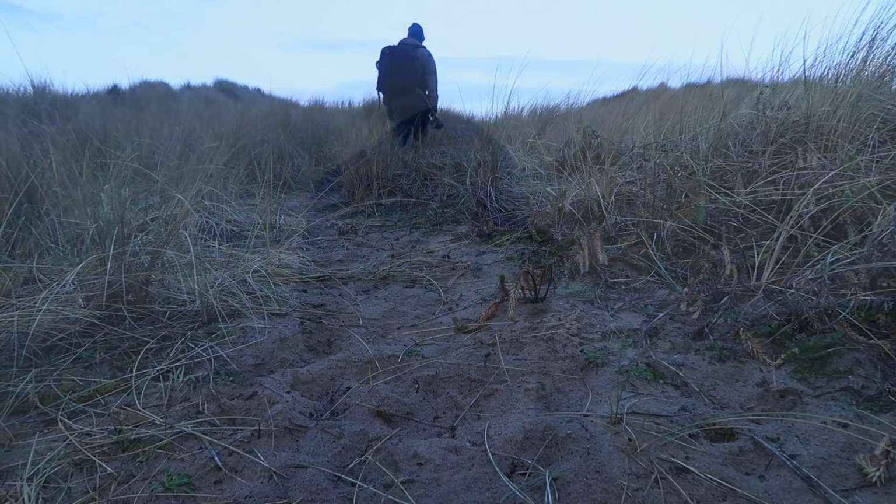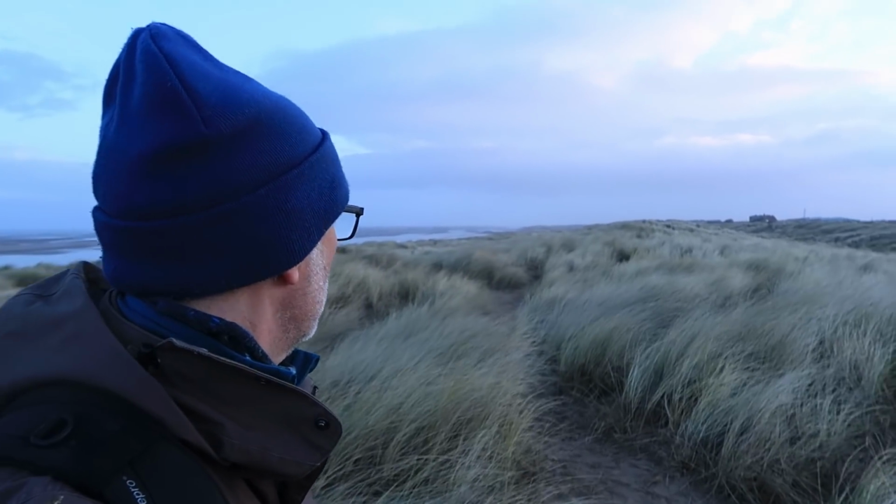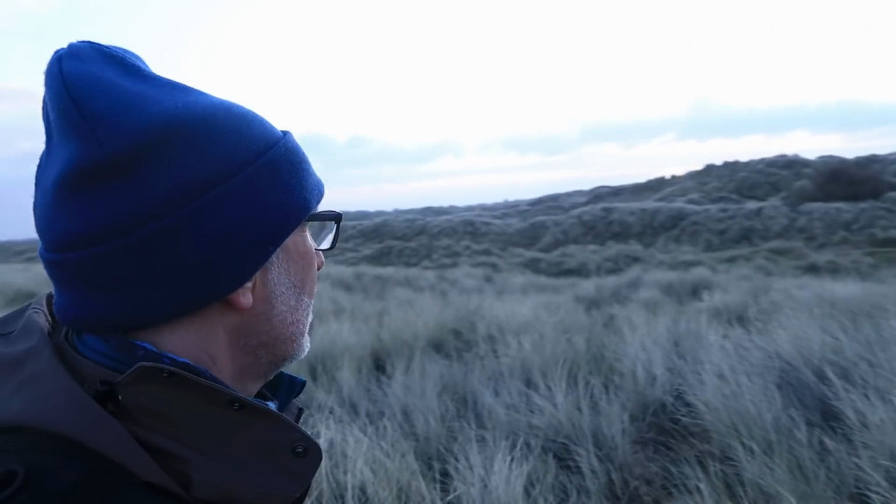We've got a bit of light, so I've come to the top of the dunes to try and take advantage of that. I've come to what they call the fore dunes, which is the main part of the dunes that form the biggest hills back from the sea, before you get into the more fixed dune systems behind, which tend to have a lot more ordinary grasses in them.